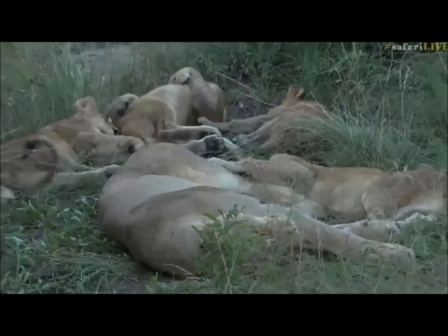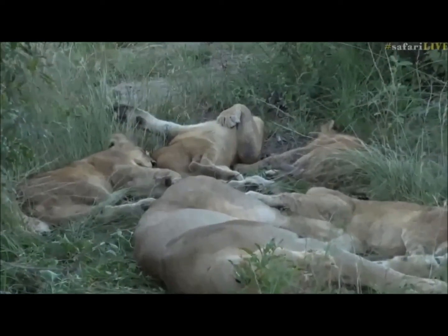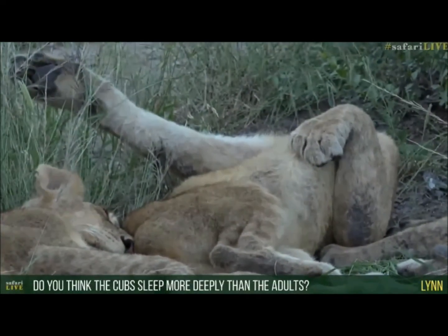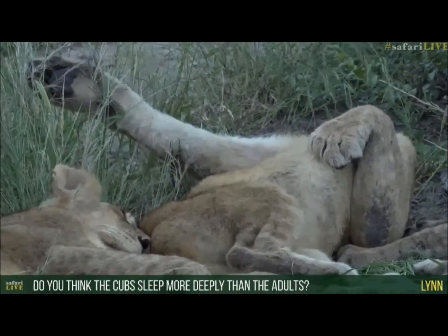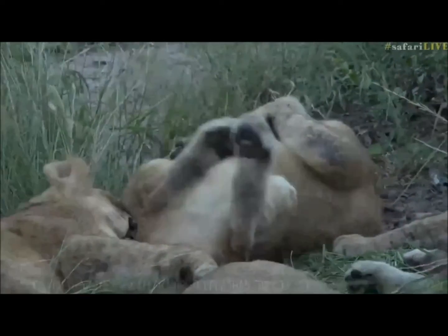Well, this is probably quite an interesting one. You're wondering whether the cubs sleep more deeply than the adults. Well, I don't actually think so. I think the thing is that when the cubs are younger, and even now, they're far more alert to their environment because they are far more scared of what goes on around them.